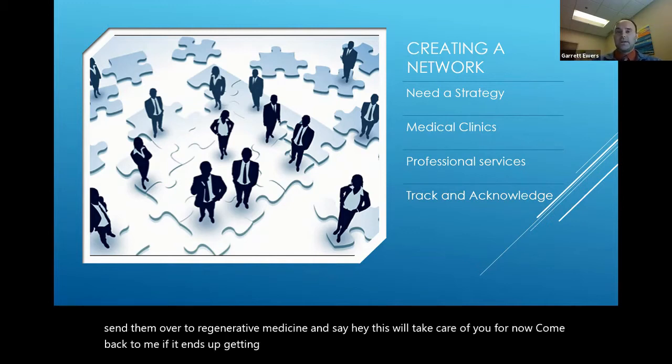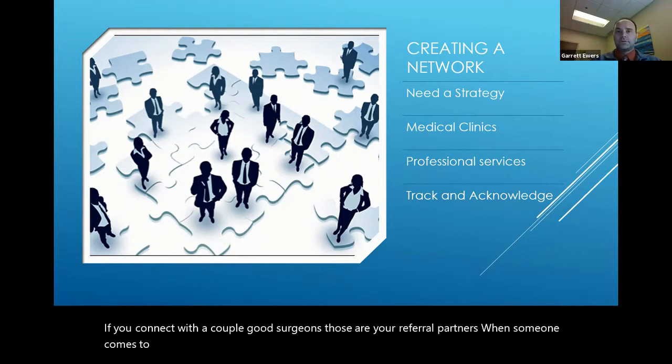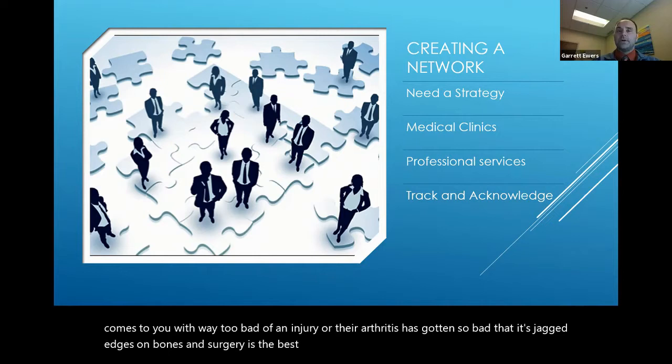So those are good ones to have. Plus, if you connect with a couple good surgeons, those are your referral partners when someone comes to you with way too bad of an injury or their arthritis has gotten so bad that it's jagged edges on bones and surgery is the best option for them. So there is very much a reason why we need to be talking back and forth with the surgeons.